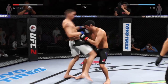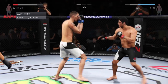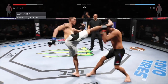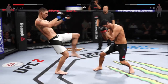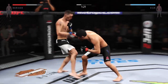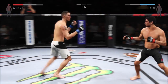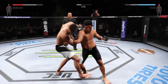He's back up again. Dariush with a good jab. That's a big inside leg kick. And there's a takedown attempt. Good connection with the straight by Dariush. Big hook. And again, back and forth. He's doing some damage with those kicks. He's really mixing things up tonight. Great hook by Vick, looking for a takedown. Good uppercut attempt, and working the elbows.